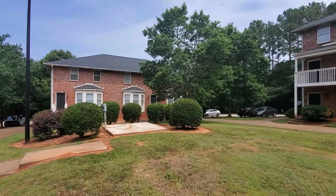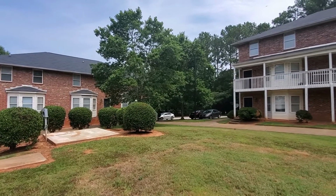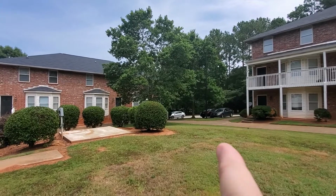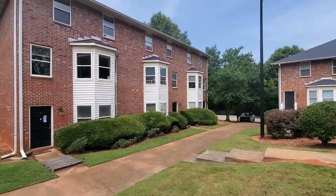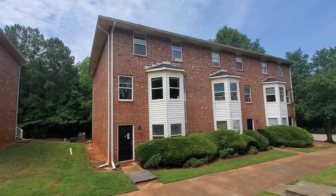We are here getting ready to do a virtual walkthrough or virtual showing of 1850 Cedar Shoals Unit B1. What you're looking at right now is towards Cedar Shoals Road, heading down to Gain School Road, and eventually into East Athens and the University of Georgia. This is Unit B1 on the corner, and this is the unit for sale that is currently leased.